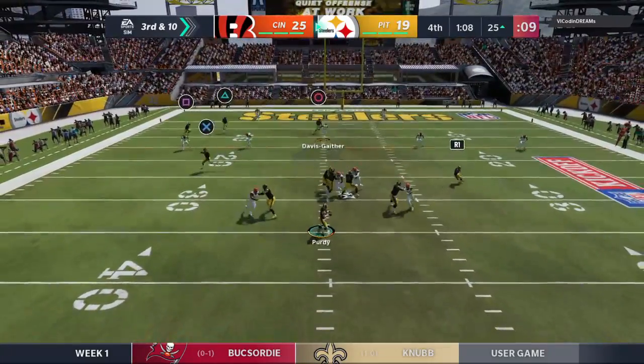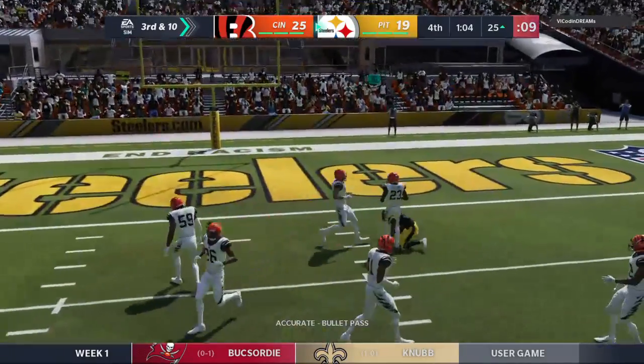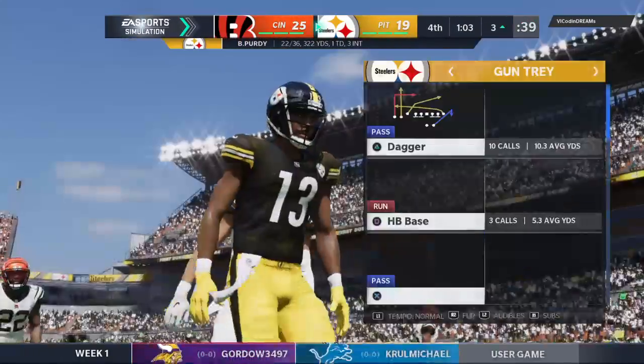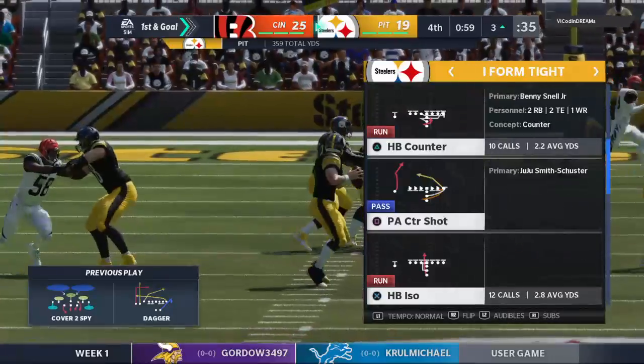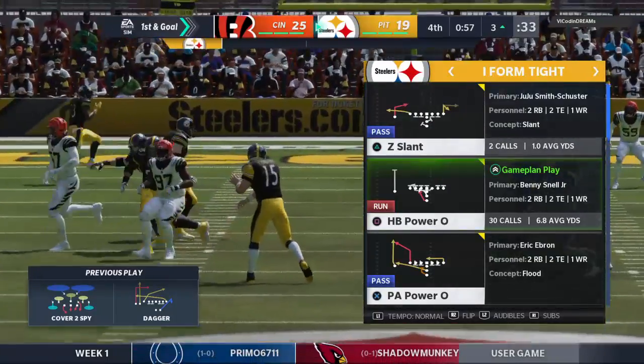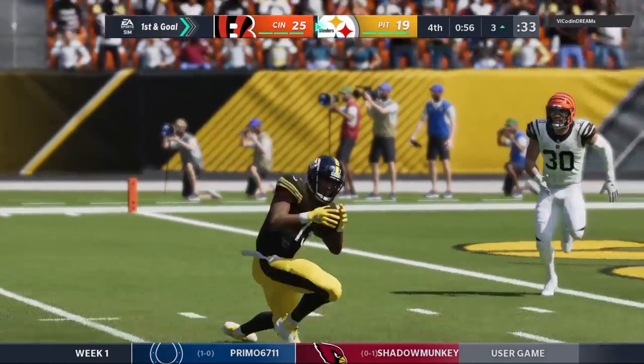He's back to throw. This is caught, and they will eventually get him down, but he's inside the 5 all the way to the 3. They're able to convert on 3rd down, and that sets up a 1st and goal. 1st and goal at the 3-yard line.